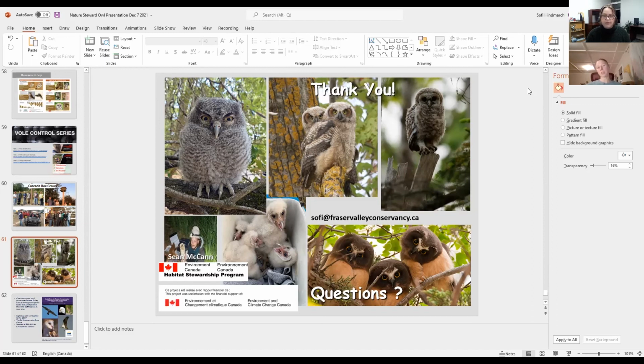We have indoor boxes and outdoor boxes, and we've modified them so that they work on the BC coast. The entrance holes are really small for the barn owls. We don't want the great horned owls to get into the boxes. We found if we make the entrance holes small, we also have a predator guard on them, and ventilation holes. So just contact me and I'm happy to share the designs.